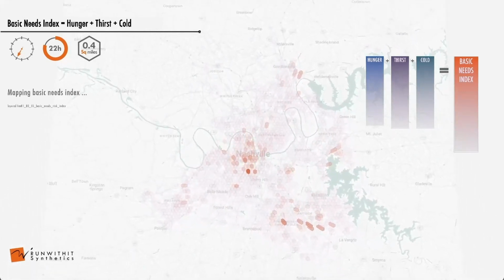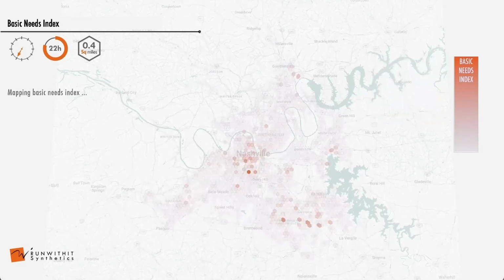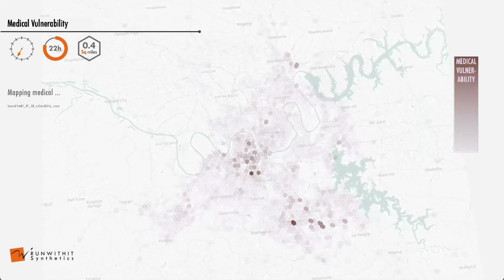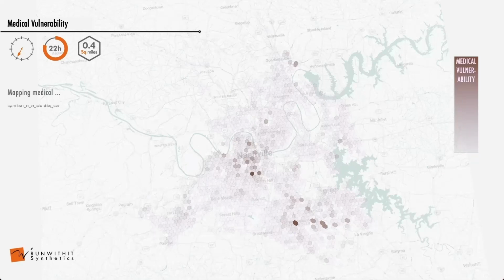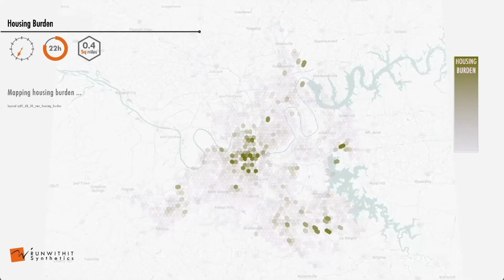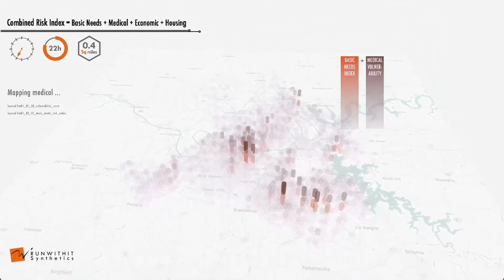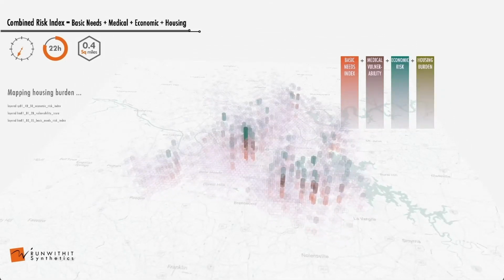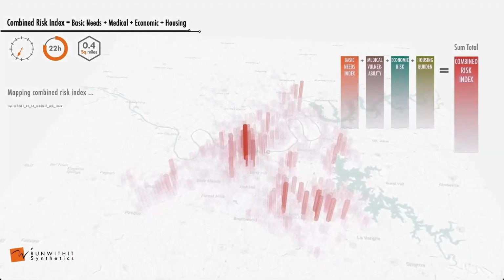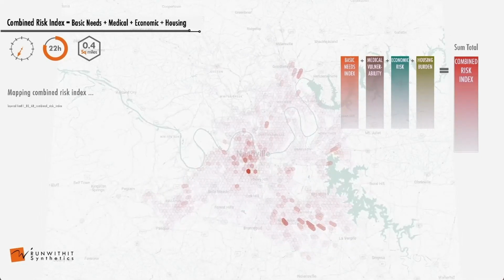The Basic Needs Index highlights who is most immediately in need, the hungry, thirsty, and cold, and maps the geography of need. In addition, we located people with economic disadvantages and medical needs that rely on electrical power. Economic details include people who have relied on food stamps, had an interruption in employment recently, and those who struggle to pay their rent or mortgage. Layering economics and medical dependencies into the Basic Needs Index, it becomes the Combined Risk Index and provides a more comprehensive and weighted measure to indicate people who are most vulnerable overall.